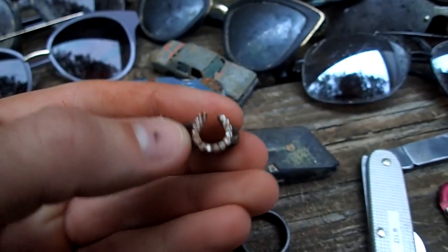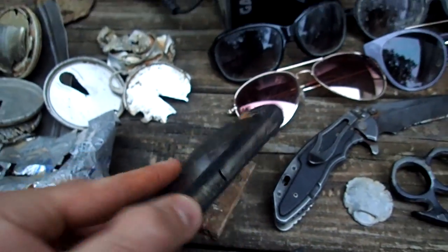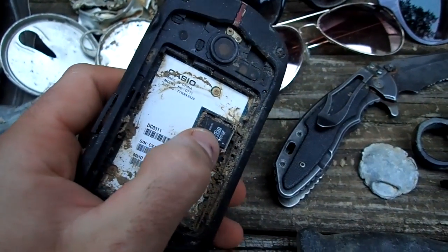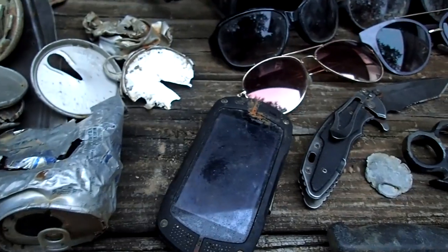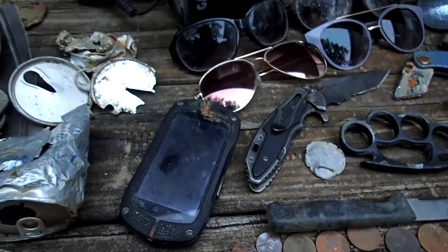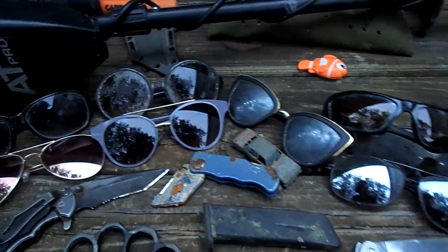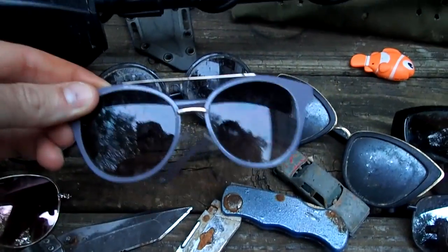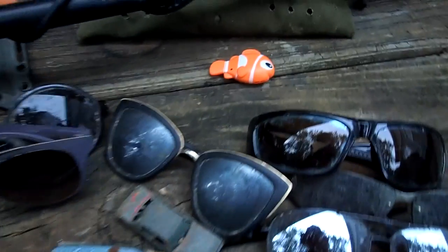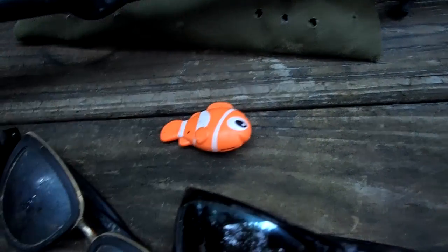And I also have this horseshoe ring. That's pretty cool. This phone here is very old. Has a micro SD card still in it. And I actually put it inside of my computer to see if there was anything on there. And there was actually a couple pictures. And the newest one is from June of 2012. So that thing's probably been in the river since then. Have a bunch of sunglasses. Always seem to find them out there. You can still wear most of these. They're in great shape. We can't forget about Nemo over here. What a crazy find. Would have never thought I'd find him out there.